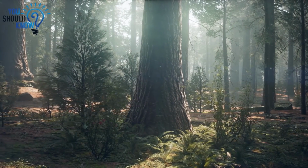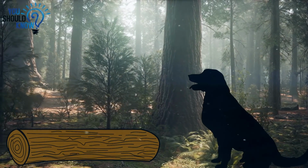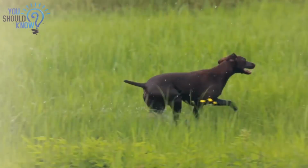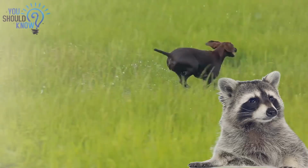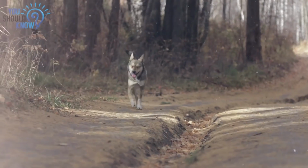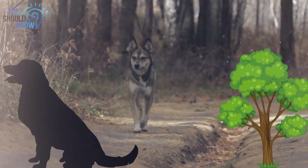But the most important question still remained unanswered. How did the dog end up inside a tree's trunk? Sue Dixon assumed that he was a hunting dog, and he chased something in the tree, probably a raccoon, and this must have been around 1960. He probably followed his prey into the tree and got stuck 28 feet in, and he passed away due to starvation.